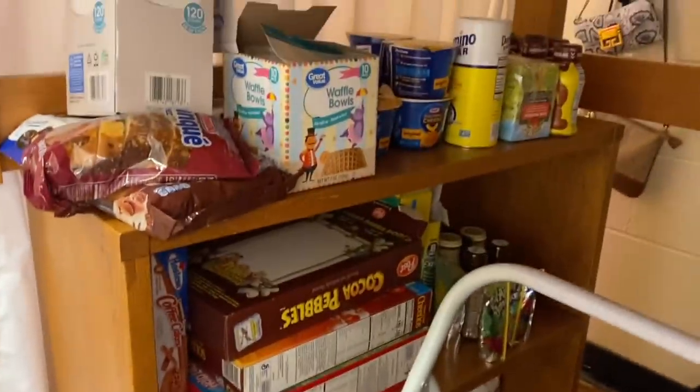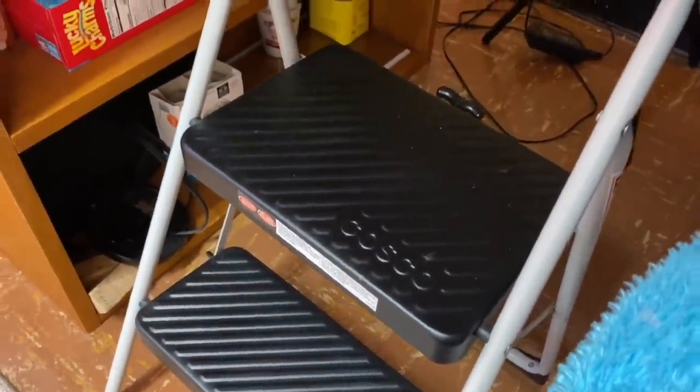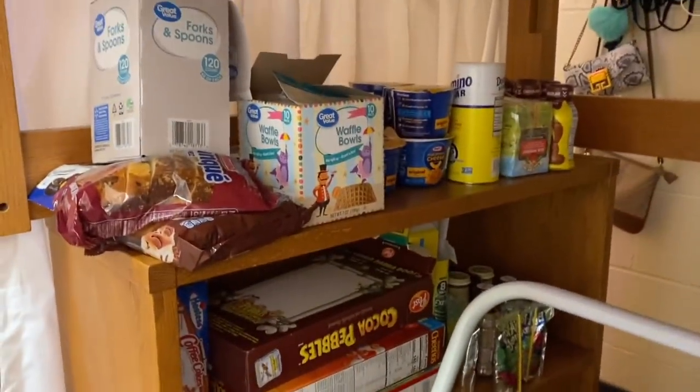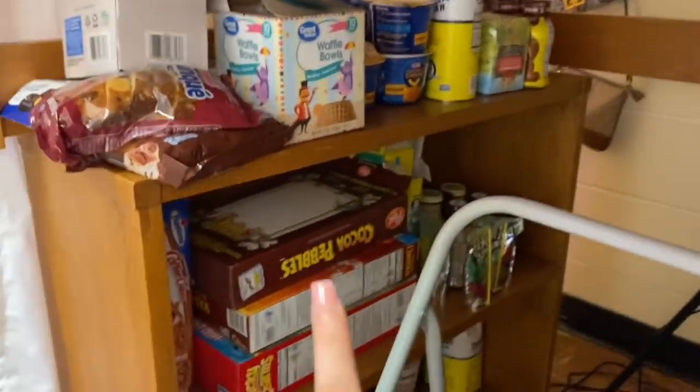But to tackle what's underneath Jennifer's bed, it's basically the stool right here to get on top of the bed. We hide this because it's so ugly. So as y'all can see, this is the bookshelf I was talking about. As y'all can see, the bed's right on top of it. It's just sitting right on top of the bookshelf.